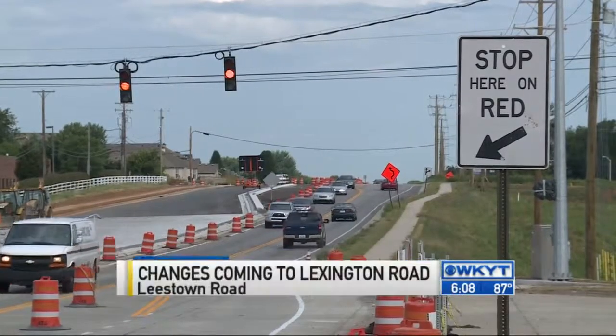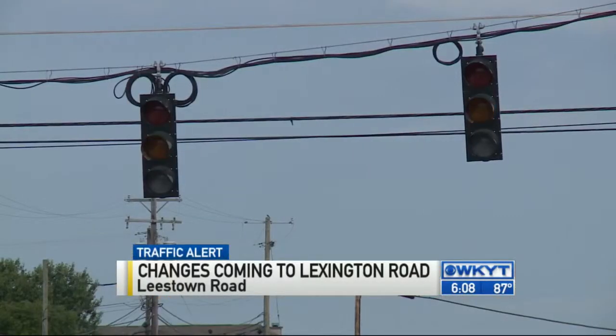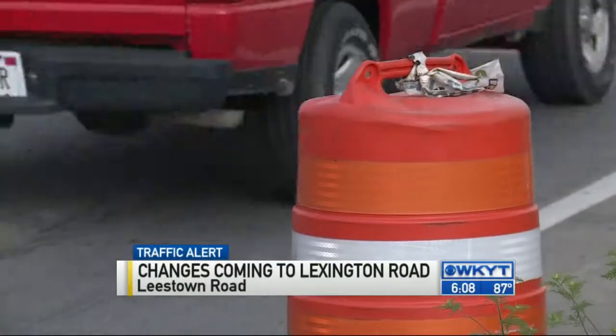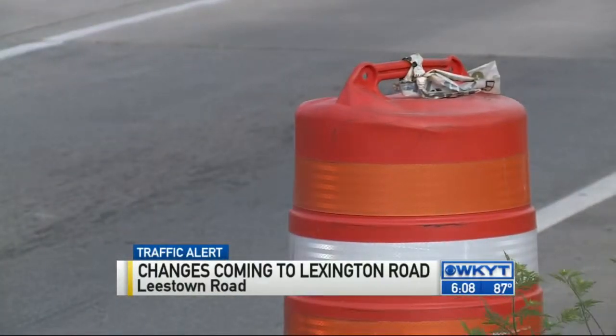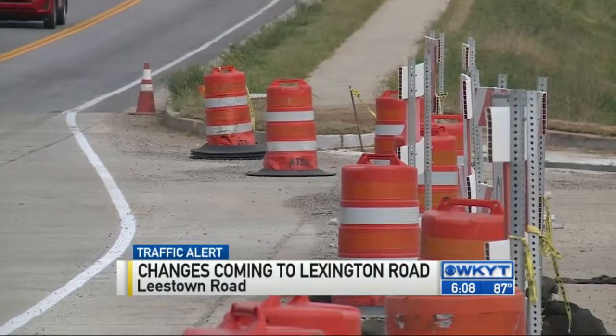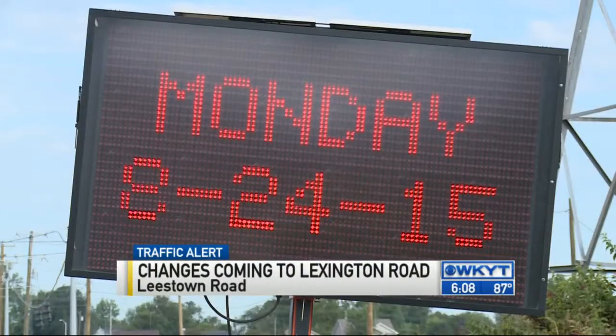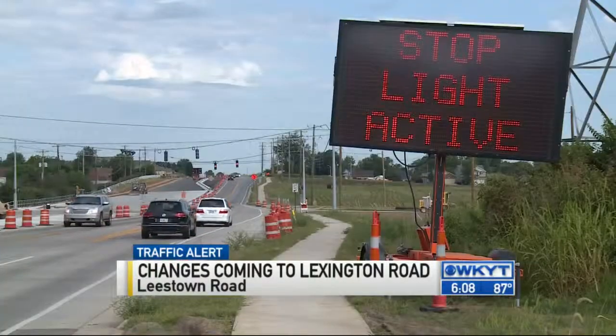A traffic alert tonight. Drivers who use Leestown Road will see some changes tomorrow morning. At 6 a.m., the temporary flashing yellow light at the intersection of Leestown and Citation Boulevard will be replaced with red, yellow, and green lights. Trailwood Drive will also reopen at 6 in the morning. Traffic on Trailwood will be directed to turn left onto Citation to use the new traffic signal at Leestown Road.